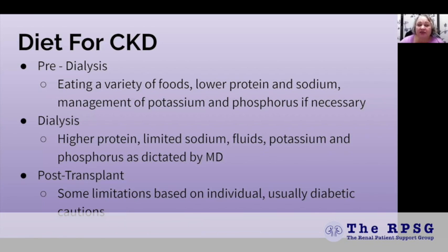But as a dietitian today, I want to talk to you about the diet for chronic kidney disease. There's a couple different stages for kidney disease that have a little bit different diet. There's pre-dialysis, before you start dialysis, CKD stage 3, stage 4, where you're going to focus on eating a variety of foods, still eating a healthy diet, but having a lower protein and a lower sodium intake, and watching potassium and phosphorus if necessary. When I say if necessary, what I really mean is if your doctor has told you that your blood levels of potassium or phosphorus are elevated and you need to reduce those.